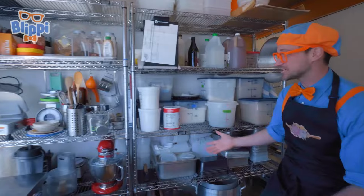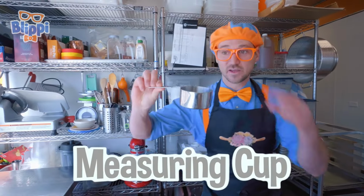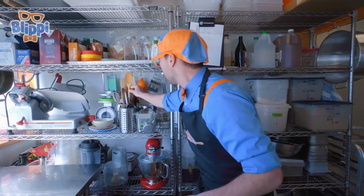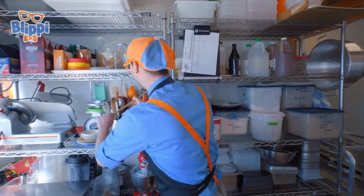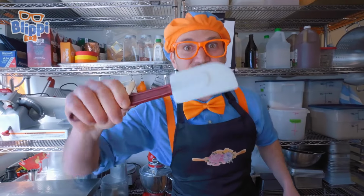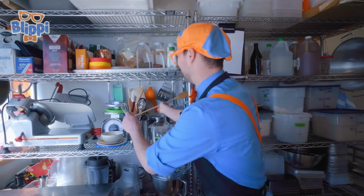Wow, look at this place. Whoa, there's so many cool things. Yeah, like a measuring cup. Yeah, you can put things in there and then know how much of an ingredient you have exactly in this measuring cup. Whoa! Or a giant spoon? Whoa! You can stir a lot of stuff with that. And look at this! Yeah! A spatula! Boing! That's so cool! Okay, let's set it right there for now.